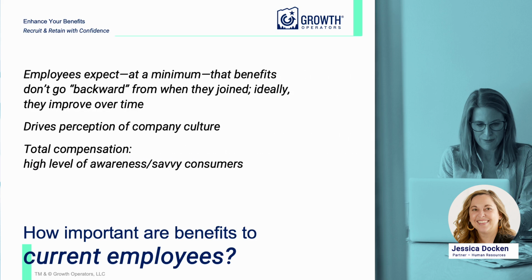Employees expect, at a minimum, that their benefits aren't going to go backward after they join the company, and ideally, that they will improve over time. In terms of going backward, what it means to most employees is that their costs would be going up, that their deductible and out of pocket max has gone up, and or that their benefits have decreased. In some instances, the network has narrowed since they've joined the company. Prescription costs have gone up.